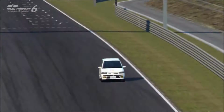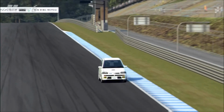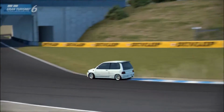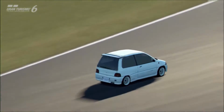Now, it doesn't have the sheer power of the Daihatsu, but it does have some very distinct advantages and some things which make it very unique and actually a very impressive all-round vehicle, not just in the game, but in real life as well. Because this isn't really a car that you hear people talking about that much. So, what's so interesting about it?